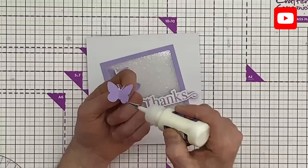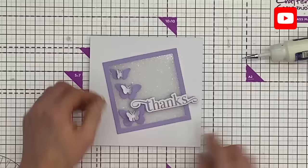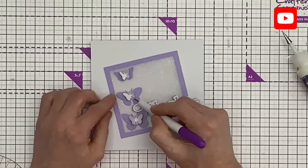Anyway, let's pop our butterfly down into there. I'm going to go in with the largest one. And then going to go in with the smallest one. Up to the top and press. And then I'm going to come in with the middle one. So now that I've done the top and the bottom, I know that perfect positioning for the medium one.